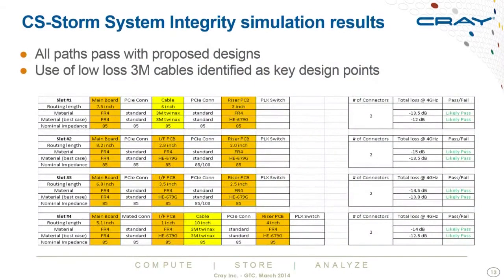So this gives you a quick view. We did an analysis of each slot, number 1, 2, 3, and 4. We looked at what the trace lengths on the main board were, what the material is, and what the nominal impedance of the connector was. Then we look at how much distance the GPUs are coming off of that PCI Express slot, what types of materials we need to use, and what signal integrity we need to pay attention to in order to make sure that we can drive Gen 3 speeds on all of these systems.